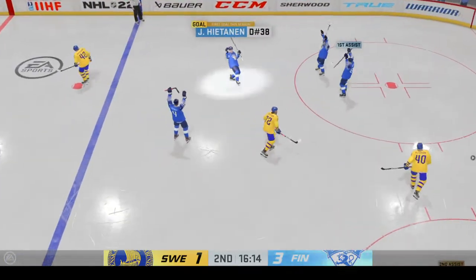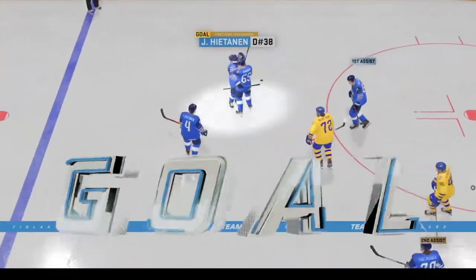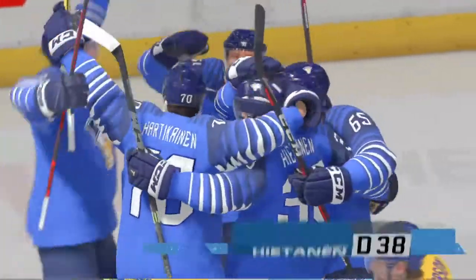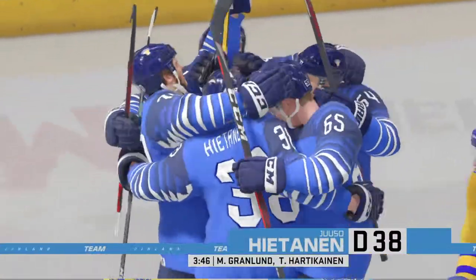So it rains and pours. Man, they are just coming out in buckets right now as they get three straight. Really a dominating performance.